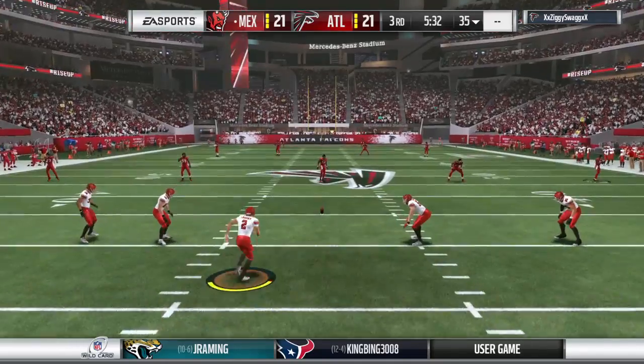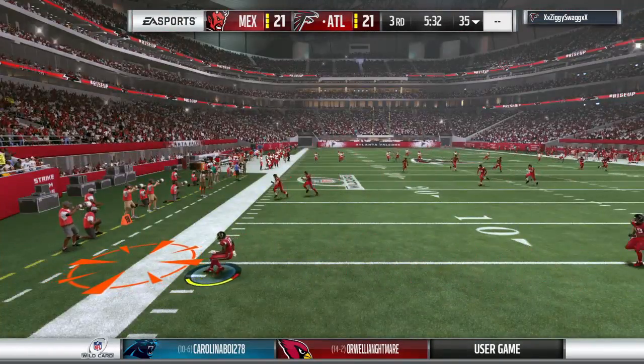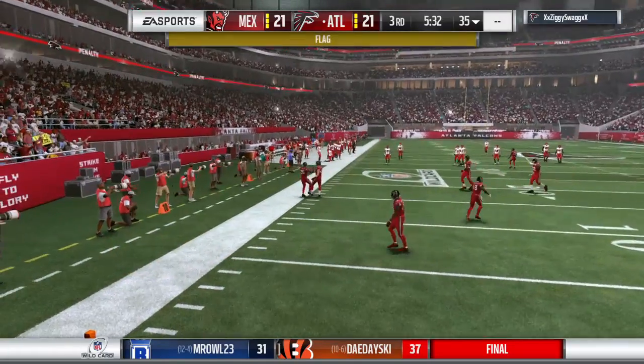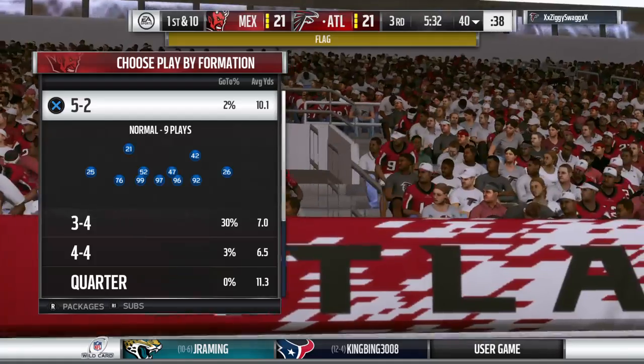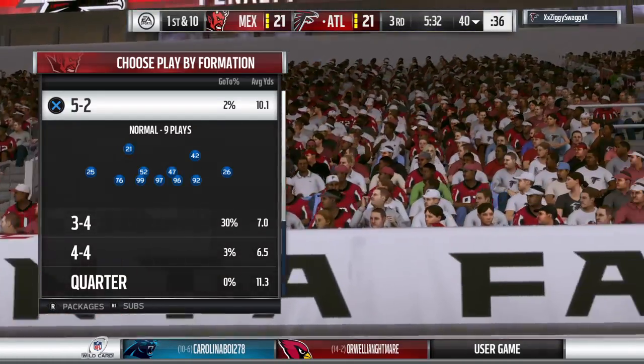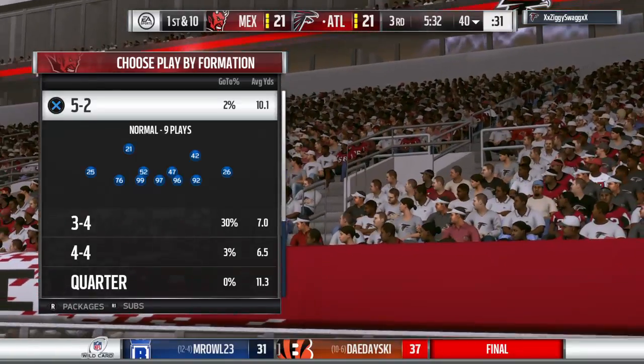So we're right back where we started, all even as the kick's away. And the kick goes outside the white lines. That's why the flag comes out. Yes, and that was an error by the kicker, and it will give the offense great starting field position.